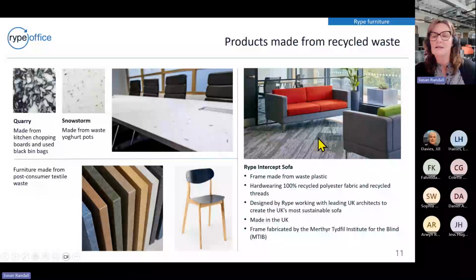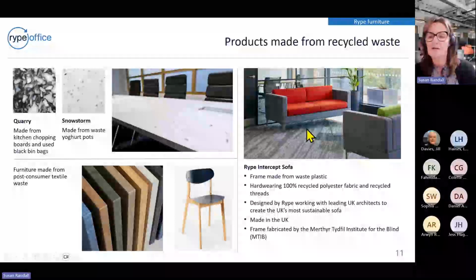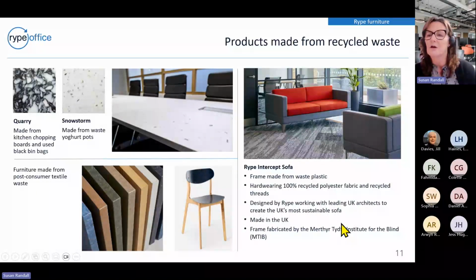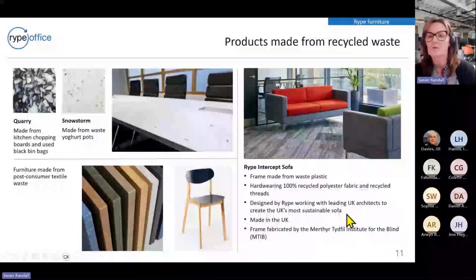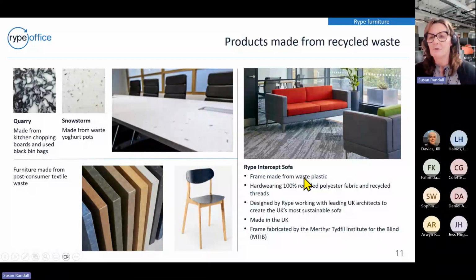And then here on the right is an example of a piece of furniture that we've developed. We think that this is the most sustainable sofa in the UK. It's designed and built here. The frame is fabricated by Merthyr Tydfil Institute for the Blind, which is one of the organisations that we work with that employs people furthest from the workforce. The frame is made from plastic waste rather than steel or timber, which a conventional sofa would be. And all of the fabric is 100% recycled fabric made in the UK.